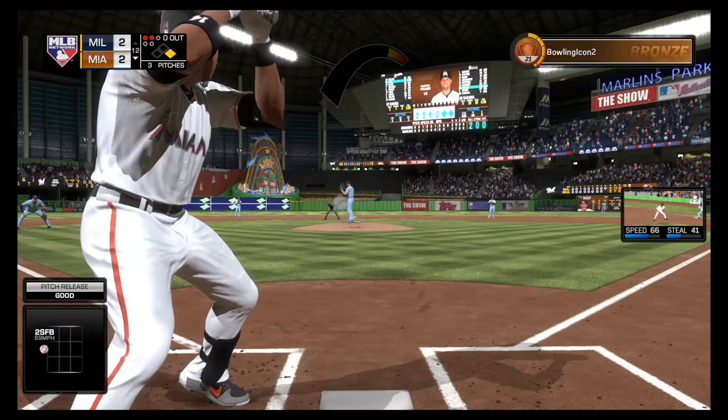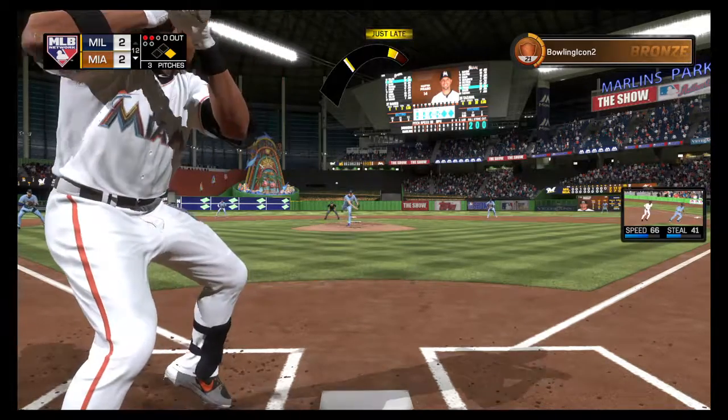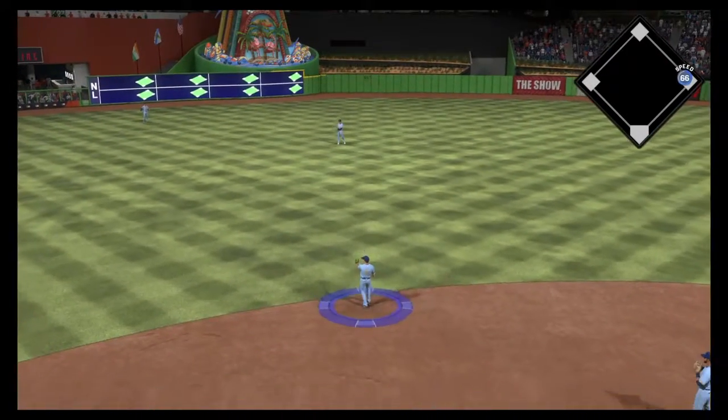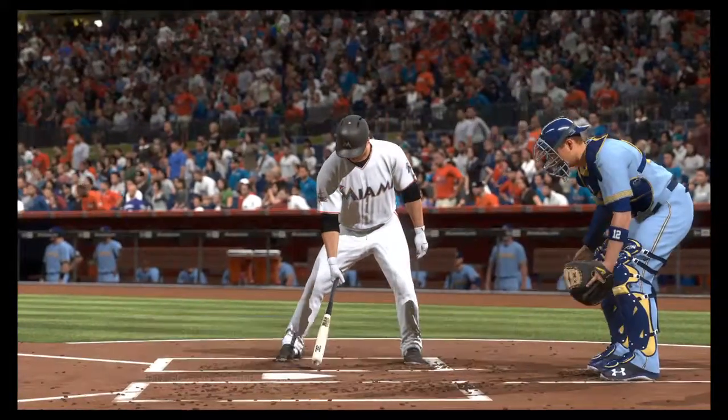We are now watching him put on a clinic. This is exactly the way he loves to hit. Very patient, and now he's got a 2-0 count looking for his pitch. Yelich is right there, 1 down. And he will scurry back to first as he'll think twice about trying to move up.